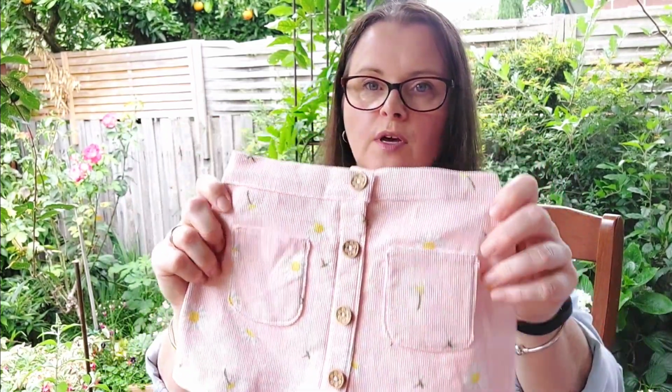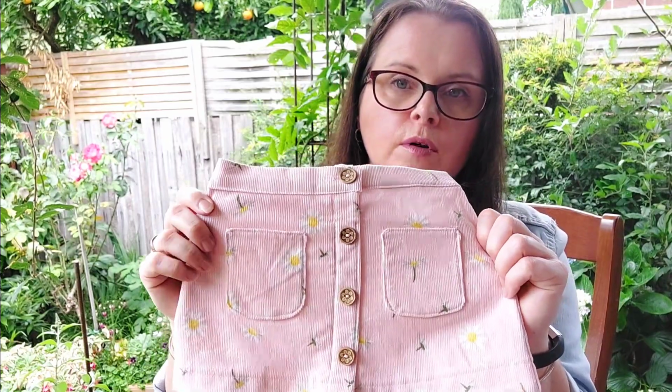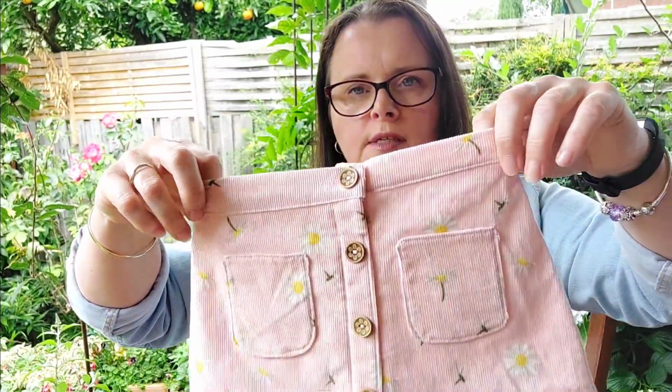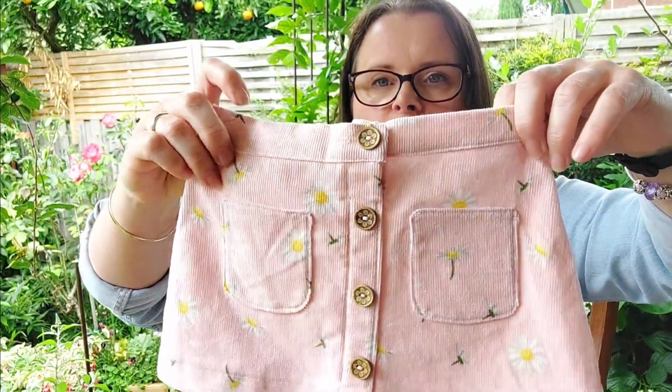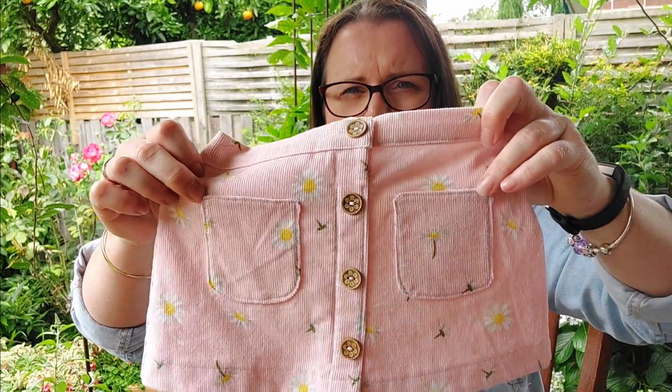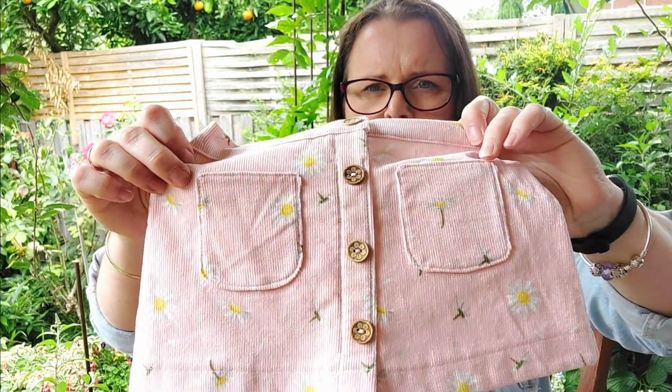I don't know if it's everywhere though. There was only one roll of it that I could see there, and quite a few rolls of a blue colourway, like a baby blue colourway. So this is for my baby niece. It's got the pockets. The pockets are a touch crooked. I had to do one of the pockets twice because it didn't go on very well.